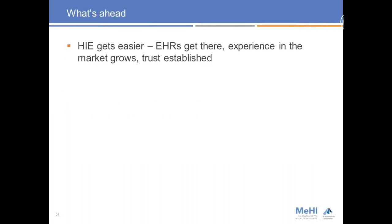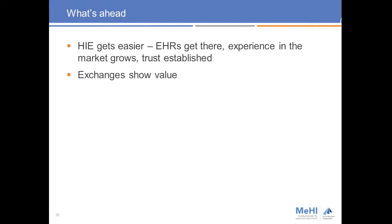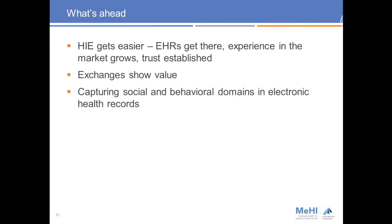So let's end here with more about what's ahead. HIEs are going to get easier. I feel quite confident. I'm living in this world, and just in the last 2 years that I've been working on this, I've seen a lot of learning go on. EHRs are certainly starting to get there. The experience in the market is growing. Trust is being established, which is going to open all kinds of pathways for information exchange. As more organizations join HIEs and more information is exchanged and more use cases are born, the value of the exchanges will continue to grow.